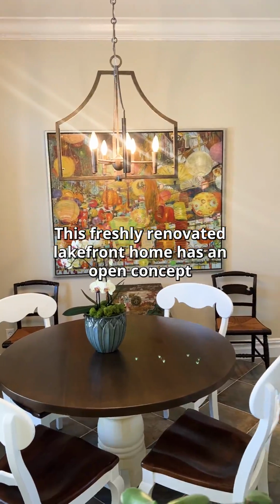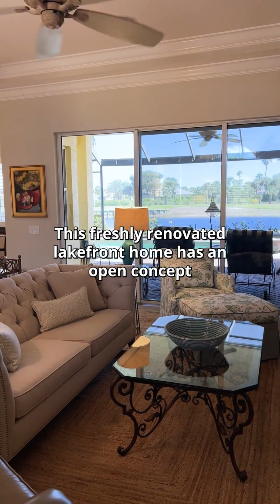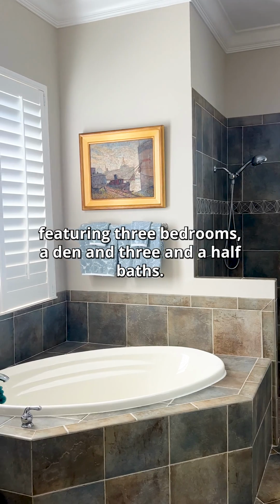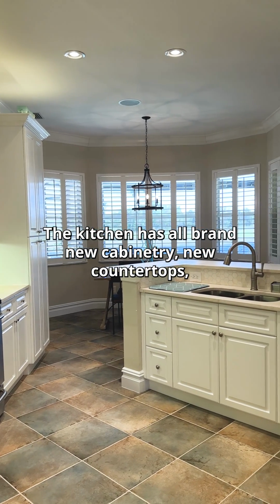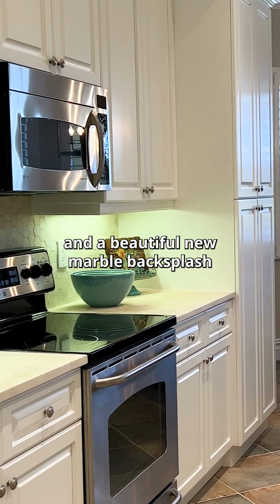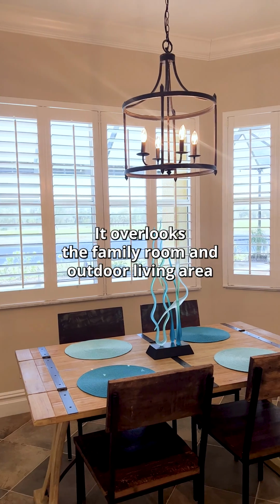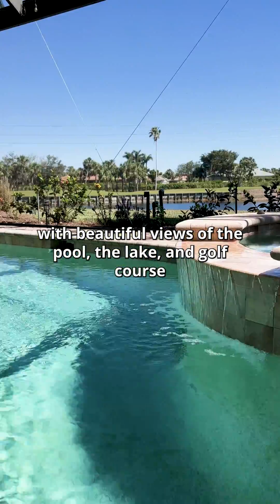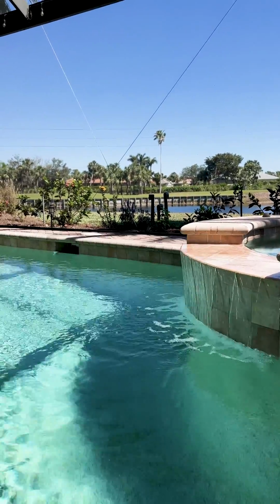This freshly renovated lakefront home has an open concept featuring 3 bedrooms, a den, and 3.5 baths. The kitchen has all brand new cabinetry, new countertops, and a beautiful new marble backsplash, and overlooks the family room and outdoor living area with beautiful views of the pool, the lake, and golf course.